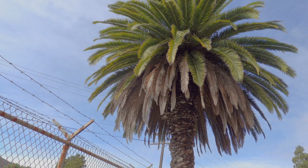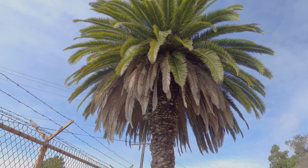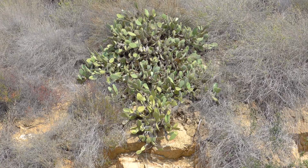But I love seeing this mixture of green nature and also all of the dry stuff and also the cacti and all this really cool stuff. And this is really a unique place in the world in some way. California just has really, really unique nature.